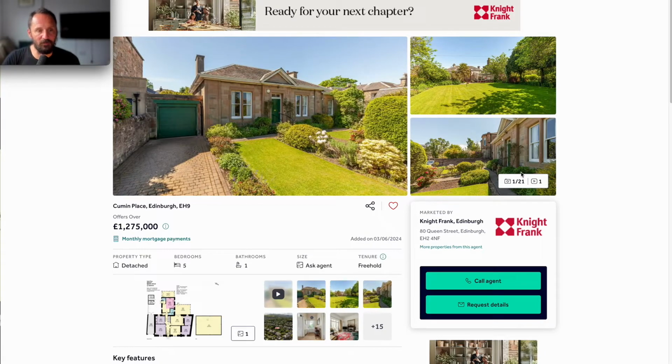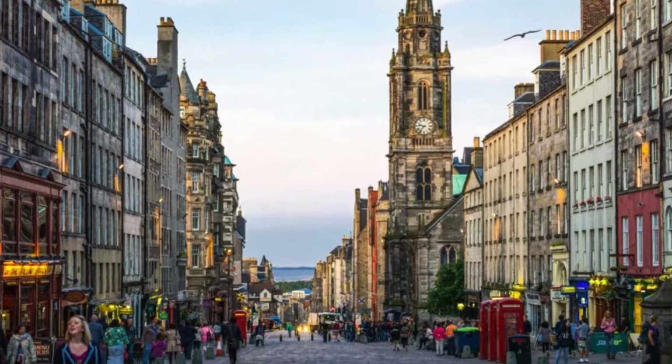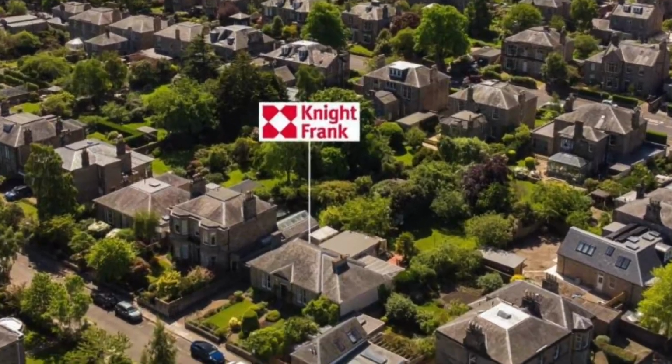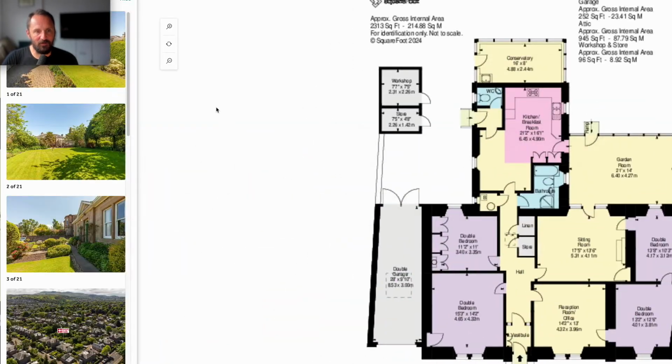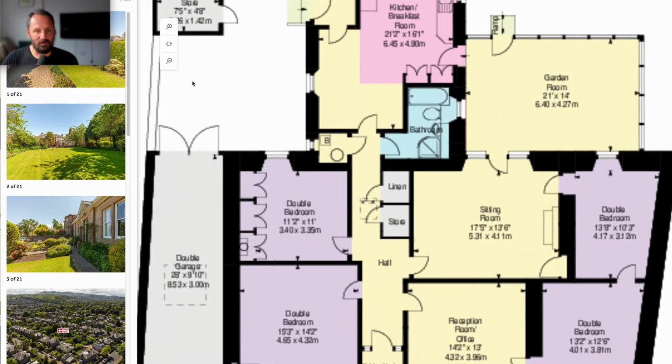So in today's video I'm going to transform this lovely bungalow in Edinburgh. It's built of classic Edinburgh sandstone. It's got a lovely front garden, a lovely front, looks really charming, but when you look at the floor plan it's a bit of a jumble.